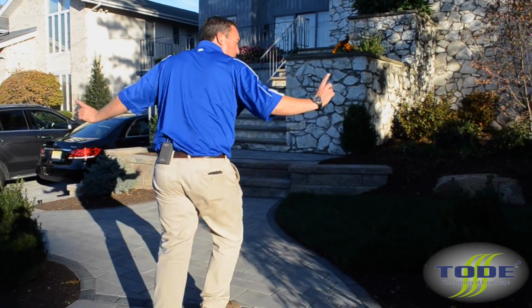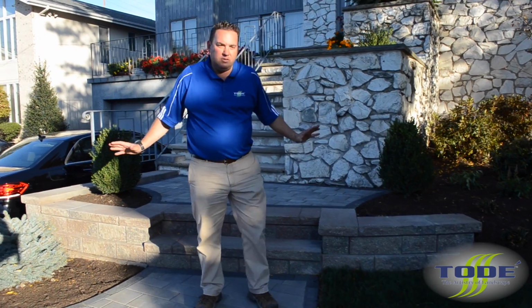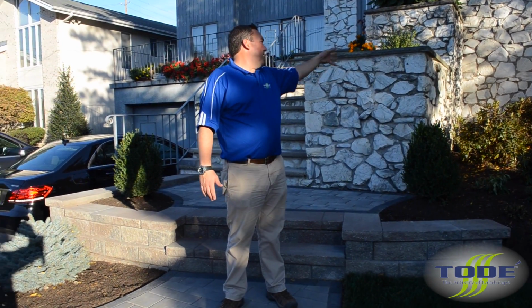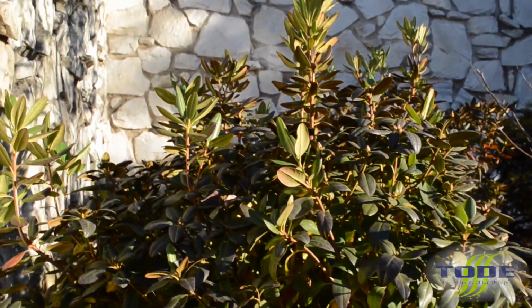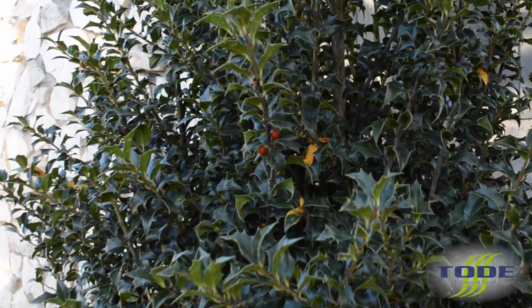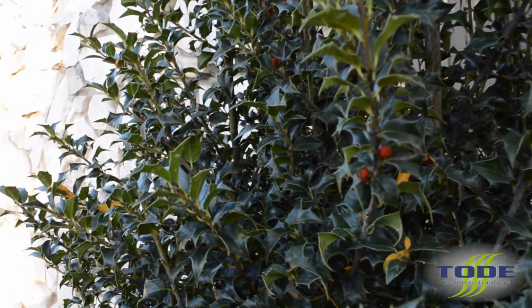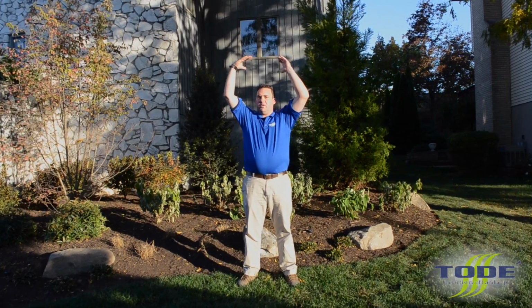Coming up here, we used American boxwood, repeating to frame the front two sets of stairs. Going across, we have some PJM rhododendron in the backdrop. They'll get purple flowers in early spring. A large Kousa dogwood. Going over, a Dragon Lady holly. And then finally, on the end, we have a cryptomeria. With the height of the home being so tall, we want to bring this down, so we use large plant material to ground it and make it part of the landscape.